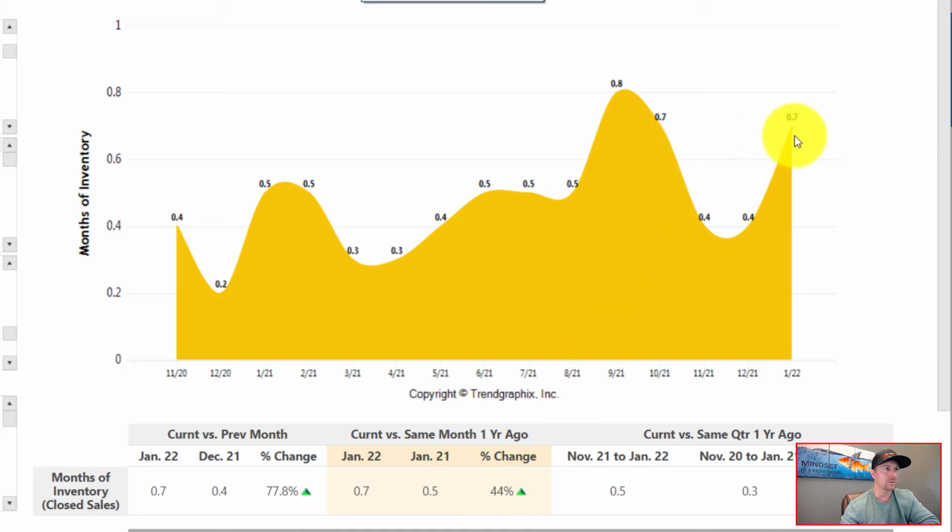However, if you just were to draw a line here and take a look at the average over the last 12 months, we have been sitting at about a half a month worth of inventory in Roseville, California. All right, so that is going to wrap it up for the market review here in Roseville, California. We went over the stats and facts and some of the data.